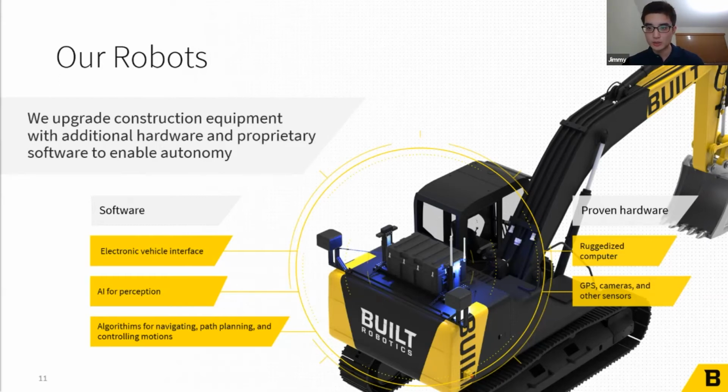And then the second question from Miguel is, so Built Robotics is more of a software company than a hardware company, since you're integrating your work into pre-built hardware. Yeah, I think that would be right to say. For sure, we feel that in terms of technology that we're developing, the software is really the key component, right? So we don't actually manufacture any hardware.